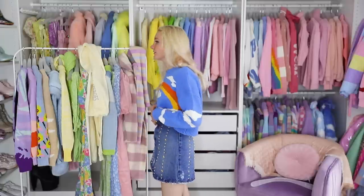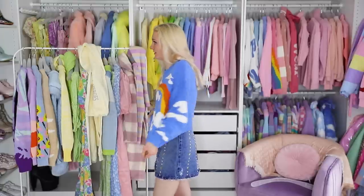Maybe I'll keep it. I'll try on all of them. I don't think I like this one as much. I will probably return this one. It's the same print, so to me there's kind of no point in having two of exactly the same print. So this one can go back.